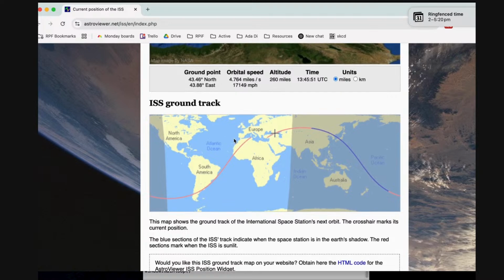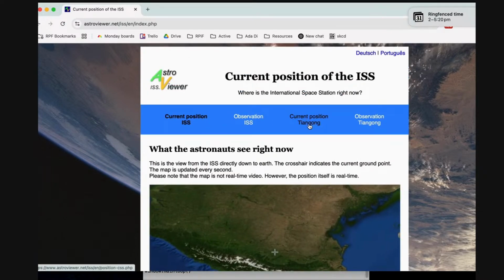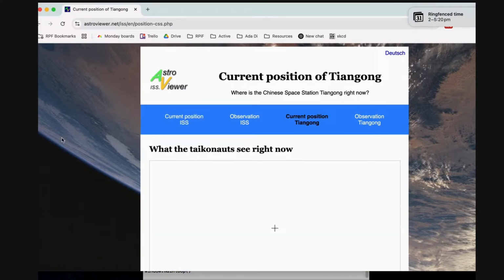So that's great. Interesting, this particular app also has the current position of the other space station, the Chinese space station. So maybe that's something you could do. You could make a tracker for that.